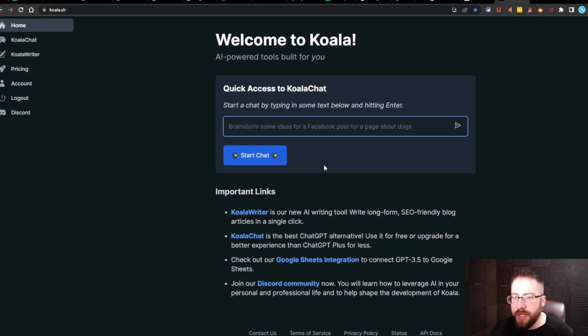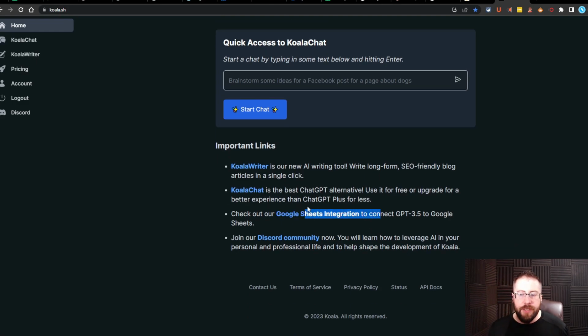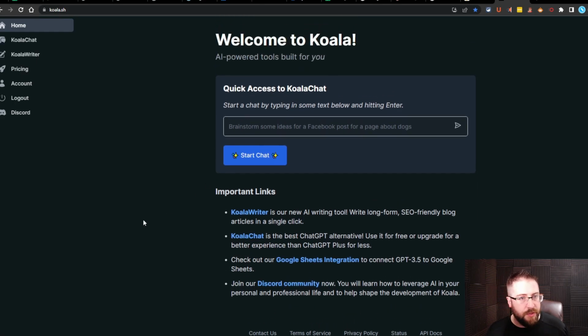So here's Koala. You've got your home page. You can do a quick access to Koala Chat. Let's do a quick rundown of everything. You've got your home page, Koala Chat, and your Koala Writer, which is just long-form SEO-friendly blog articles. Koala Chat is just ChatGPT, and you can integrate with your Google Sheets. I'm assuming that's for the bulk create. I don't know for sure. I haven't done that yet. And then they do have a Discord community that you can join.